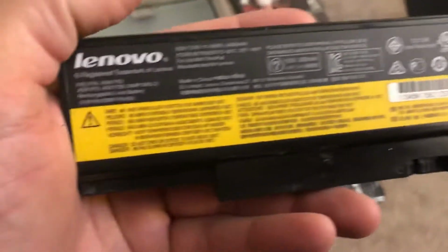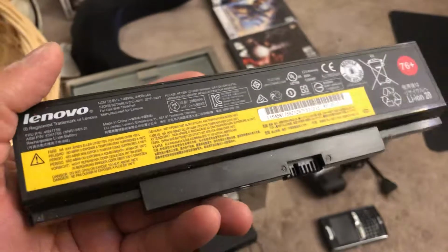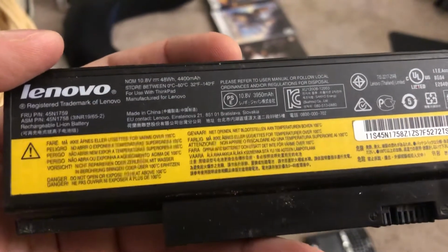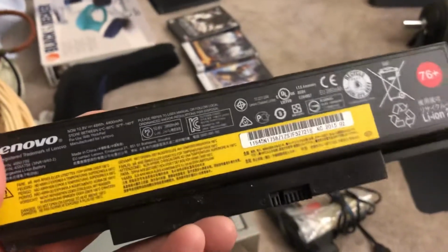This looks like a Lenovo battery. This uses 18650 batteries, probably has 6 cells in there. Looks like new. Somebody bought a laptop, probably broke, and now the battery is right here. Probably was a spare battery. It's 10.8 volt 48 watt hours. So pretty good value to harvest your cells. I have done this in the past.